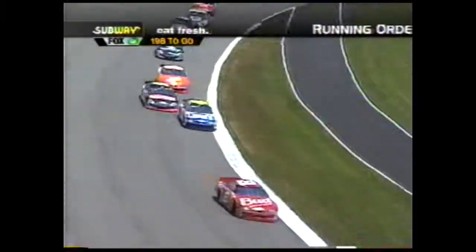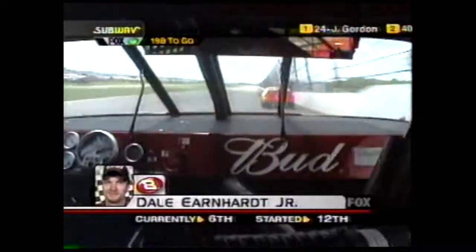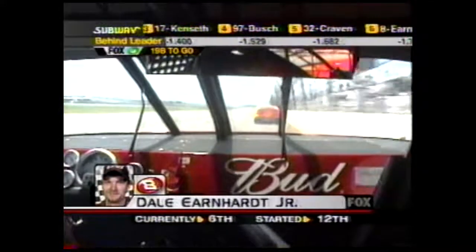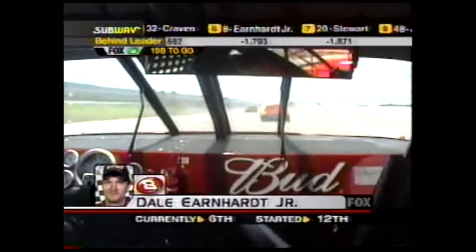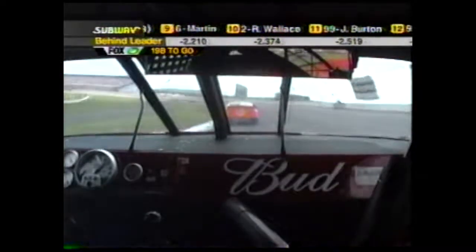Well, I tell you, Dale Earnhardt Jr. in that Budweiser, that 8 car, he's on the move. Started back in 14th. He's already moved up there in the 6th position. Had a good car here a year ago, and fuel mileage bit him. Had to come to pit road, and a lot of other cars were able to stay out. Yeah, he and Bobby Labonte had a whale of a finish here.